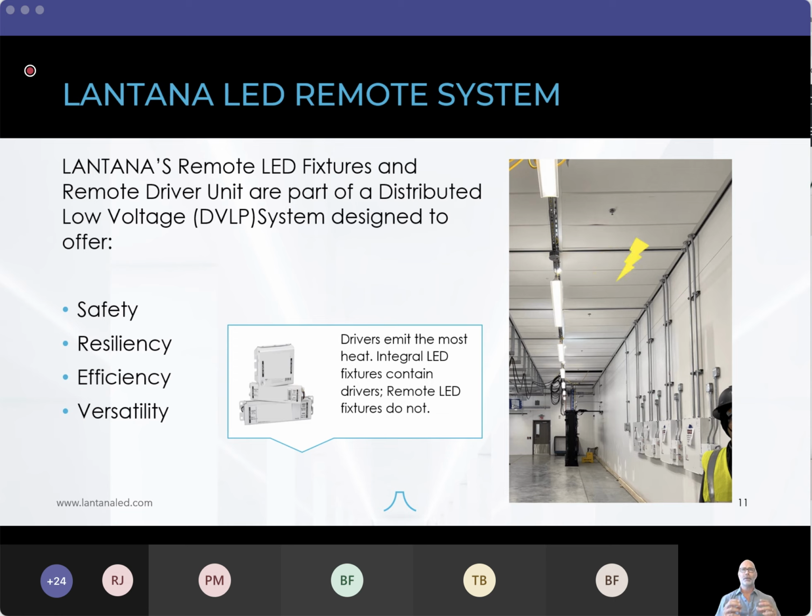By removing the component in a light fixture that is most prone to failure, which is that driver, and putting it in an easily accessible space, we've made it much easier to work on these fixtures if you need to access that part that has the most potential to fail.